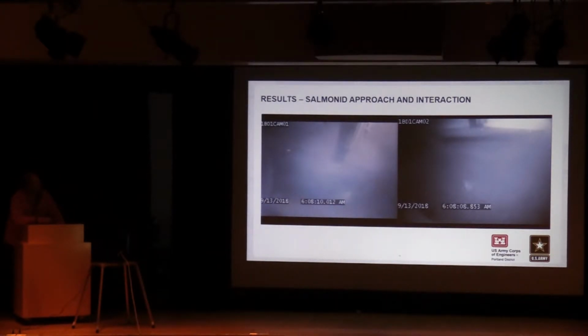And I've included this video just to show you what an approach and interaction looks like. The left camera is the side view that helps identify fish. It looks a little better on my computer screen, but you could see that was a steelhead with the blush side and the stripe and the spawning pattern.